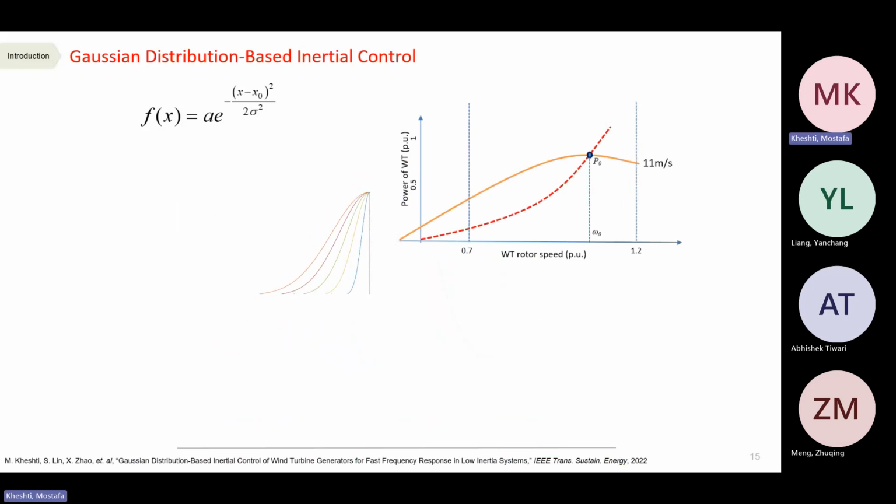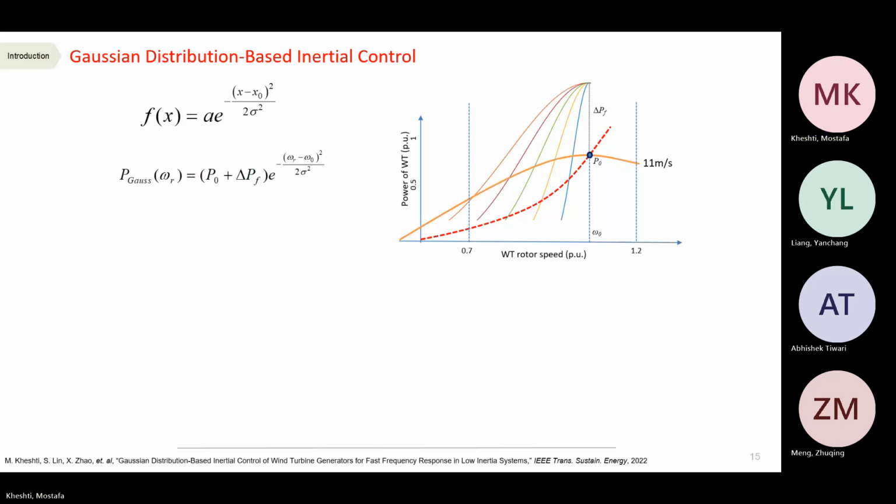How to implement it: we have the Gaussian function and we just use it for inertial control by manipulating the mathematics behind it. For example, the mean value could be the active power, the working active power of a wind turbine, and then instead of, for example, function x there, we have the rotor speed of a wind turbine generator.